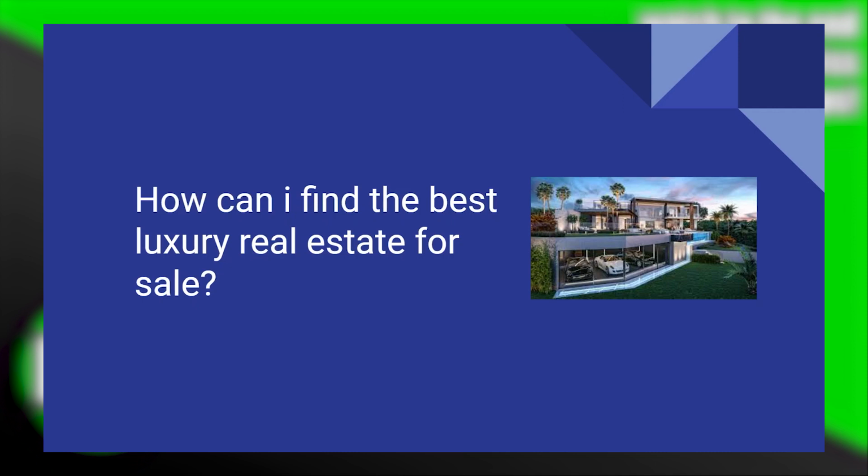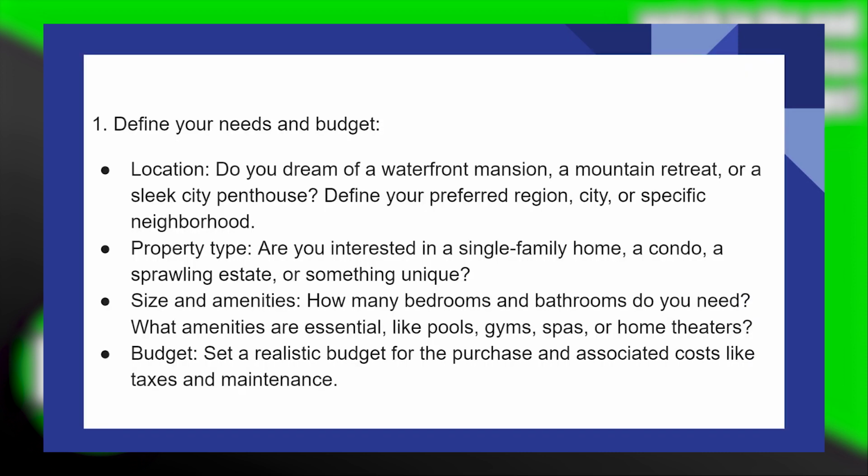Finding the best luxury real estate for sale is very easy to do. Today I'm gonna show you how to do it. Do you dream of a waterfront mansion, a mountain retreat, or a sleek city penthouse?